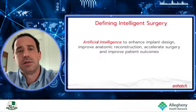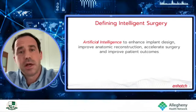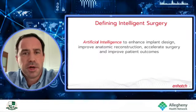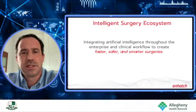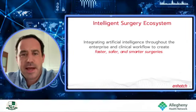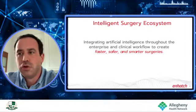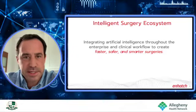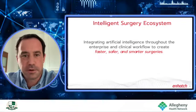If all of this technology is not empathetic to the outcomes of our patients and the experience of our patients, it's not going to contribute much to what we're doing. So we think about this ecosystem, if you will, of intelligent surgery, and that may be where AI has some of its greatest use. So can we use AI throughout the enterprise, through every part associated with the surgery, to improve our expertise, to improve our clinical workflow, and make things faster, safer, and smarter?